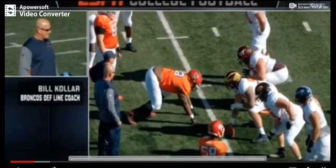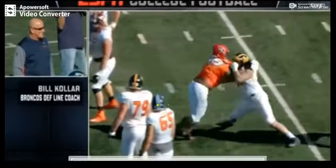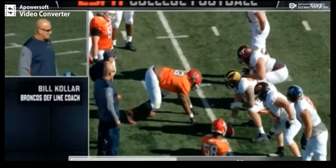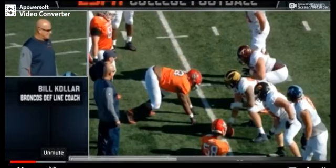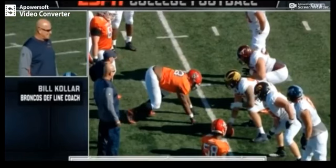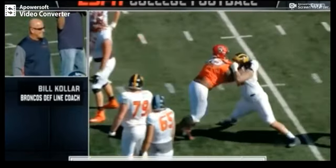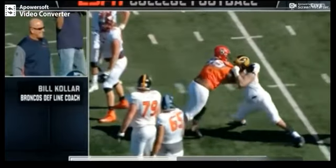Now this play shows you how strong BJ Hill is. This is against elite level talent at the Senior Bowl. He just destroys the offensive lineman. This isn't the only time he's done this. He does this pretty much the whole Senior Bowl. Now, he doesn't really show up as much in games, so there's a slight concern, but he is able to show this one-on-one in the Senior Bowl consistently, and he's just a really strong guy.